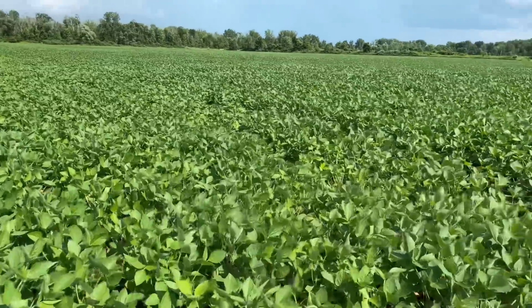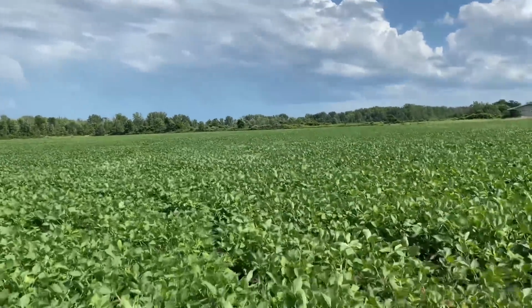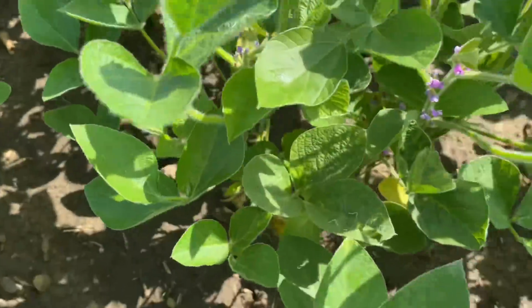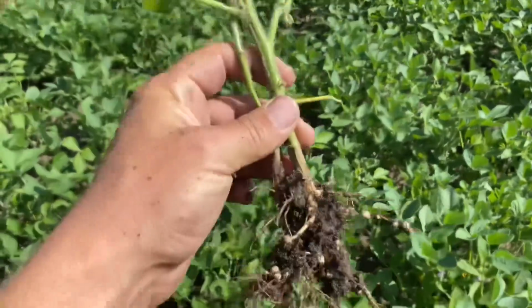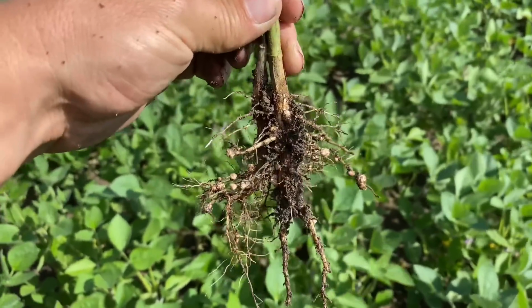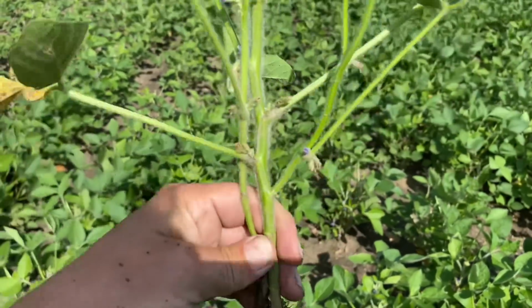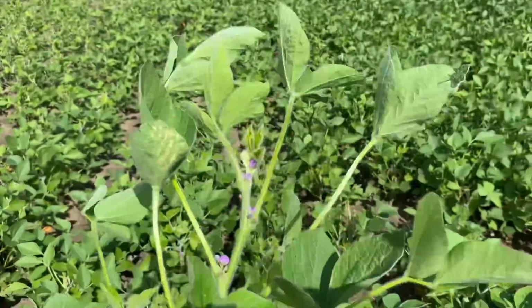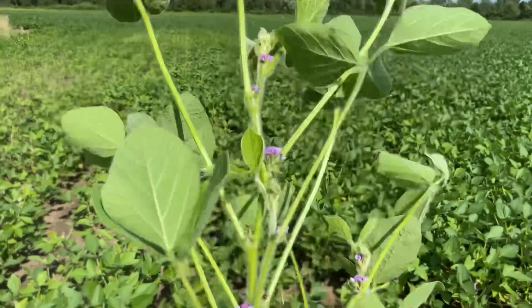So let's wander down here a little bit. Now, this field would have been planted 10 days after the one we just left. Let me grab a random plant from up here where the ground isn't so bad. Okay, and clearly, we got lots of nodules. That's excellent. We're making nitrogen. I'm glad to see that. I got pods starting, not quite as far along as the other field, yet still lots of flowers. Height is 2 to 3 inches shorter than the other one, but hey, that's great.